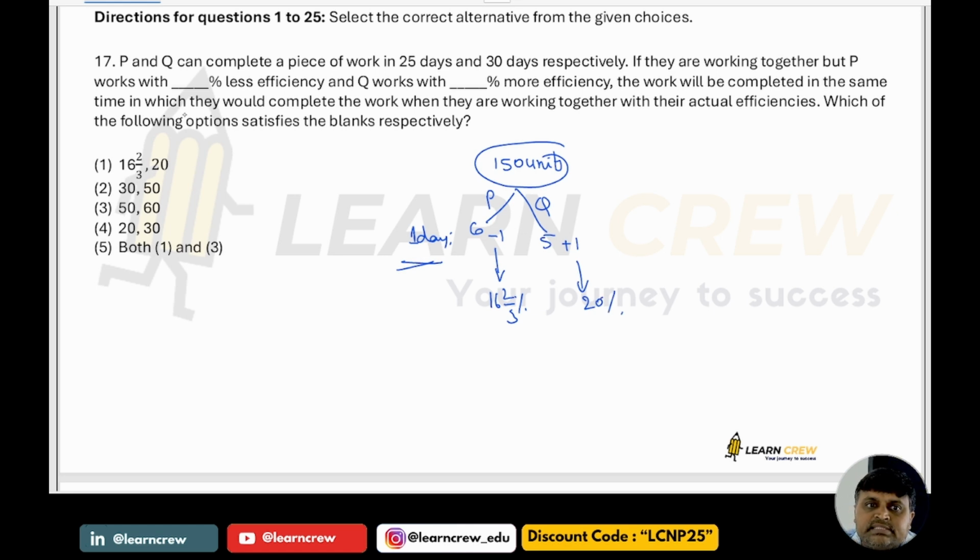The work will be completed in the same time in which they complete it when working together with their actual efficiencies, which are 6 and 5. So the total work per day, 11, should not be affected. It can be plus 1 or minus 1. So 16 2 by 3 percent decrease and 20 percent increase. So the first answer is correct. Yes or no? The first answer is correct.